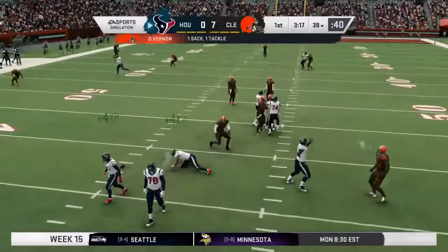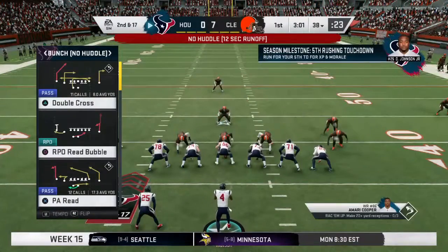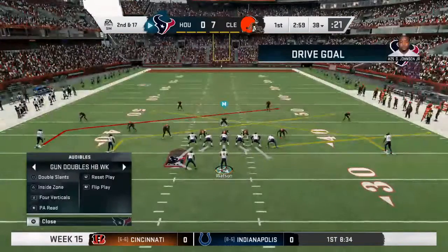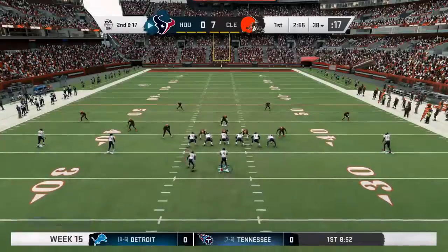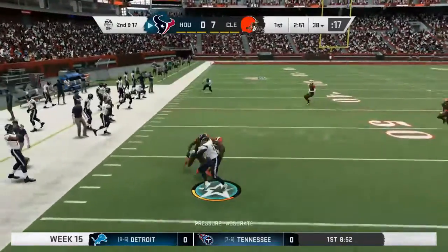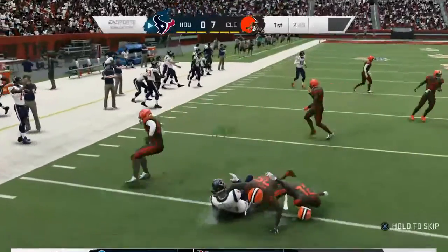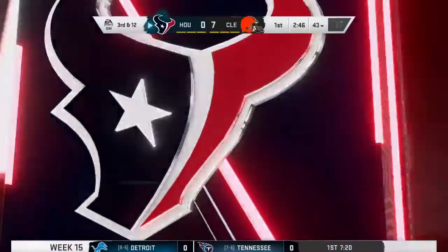Nowhere to escape, and he goes down. Olivier Vernon in there to drop him for his 11th sack of the year. Another try after the first down sack. Watson, he's got Fuller. That catch good for 5. It's third down. Keep on coming, baby.